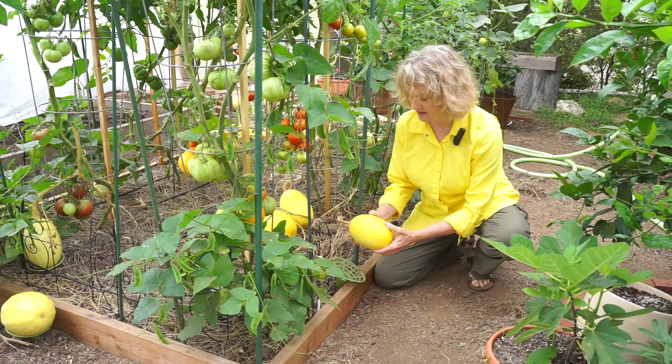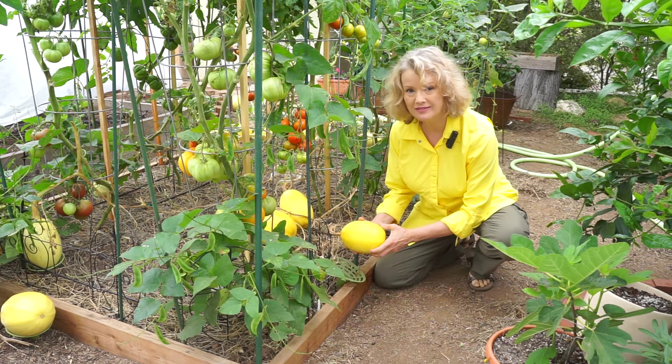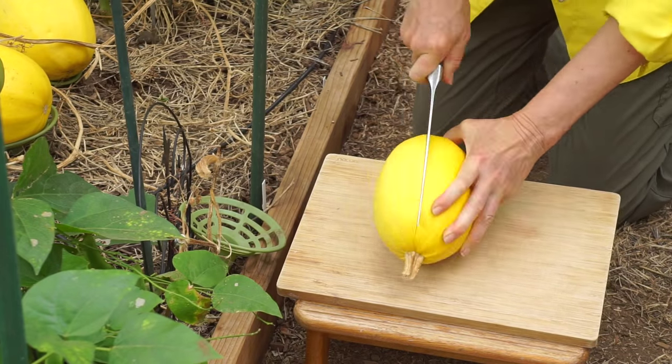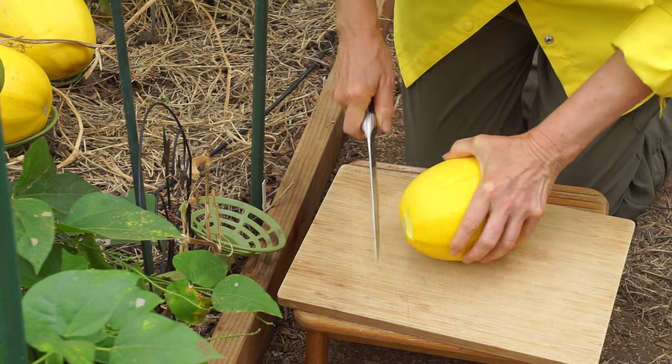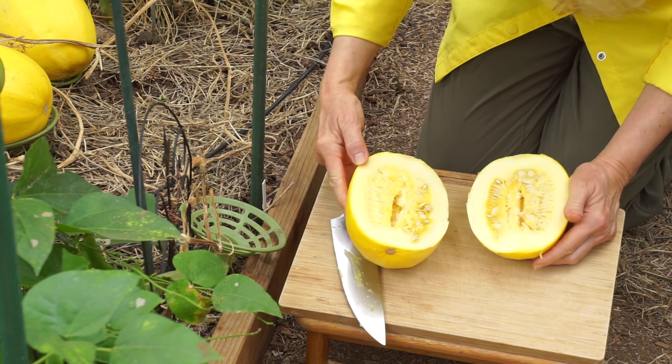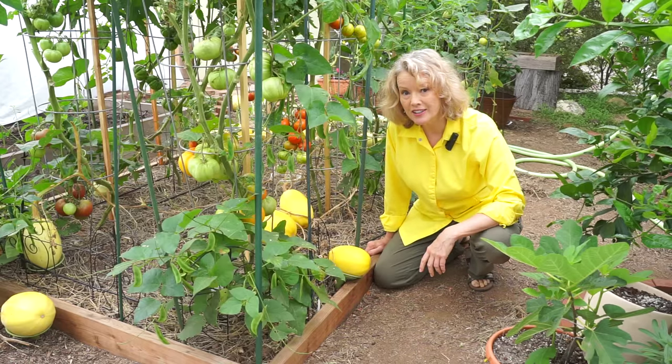But this one looks okay. I think we should cut it open and see what it looks like inside. I've already given 3 of these away, and reports came back that it tasted good.